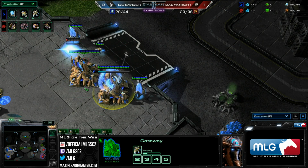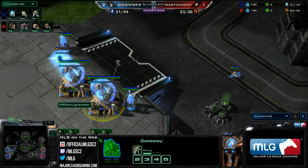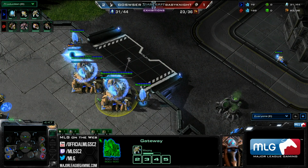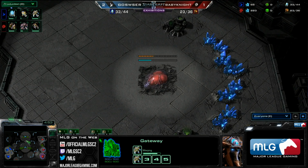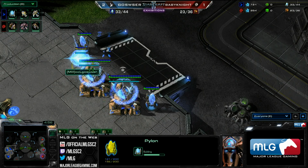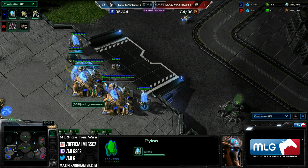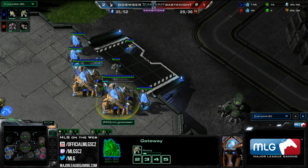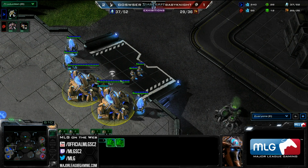The good news for Goswser here is that BabyKnight only sent one Zergling. Very paranoid about those Forge or cannon rushes. So yeah, the fact that there's one Zergling, he will actually be able to cancel that. Yeah, he can cancel that. I think he should, shouldn't he? Yeah, he will. Not. It's the small things that the races miss. You gotta hit that escape key before it completes.